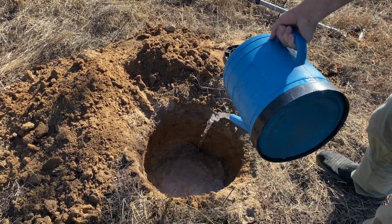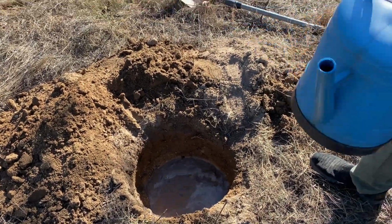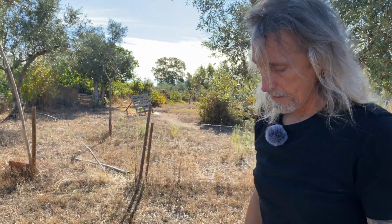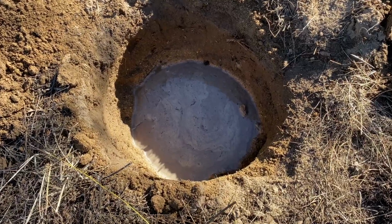And yeah, this evening maybe we dig out a bit more, then we can put some good soil in the bottom. I think it will be about done. And it can sit and improve and be ready for the new tree.